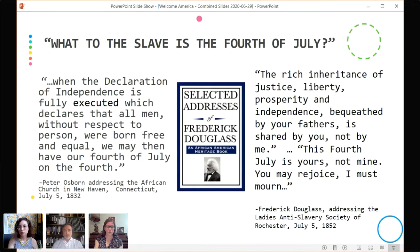Celebrating American independence when not all people in America had independence is a reminder of the Declaration's hypocrisy about liberty. When slaves were freed in New York State on July 4, 1827, African Americans celebrated the next day, July 5th. In 1832, Peter Osborne addressed the African Church in New Haven, Connecticut. "On account of the misfortune of our color, our 4th of July comes on the 5th, but I hope and trust that when the Declaration of Independence is fully executed, which declares that all men, without respect of person, were born free and equal, we may then have our 4th of July on the 4th."